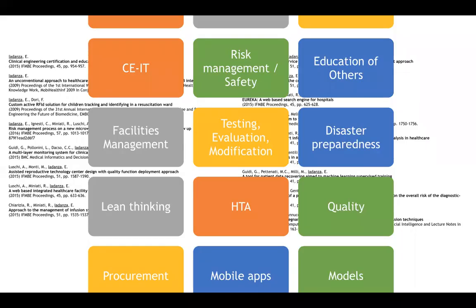So I could go further with all those tasks, but I have not so much time. There are HTM topics, HTM service delivery management, disaster preparedness, quality, procurement, models. So it is a very wide field. Of course, we cannot know everything, but biomedical engineers and clinical engineers should be there. This is not something that we can leave somebody else to manage. And of course, we also have HTM in the first place, but it's not just that.